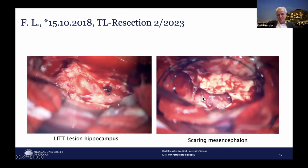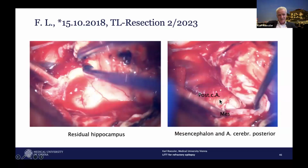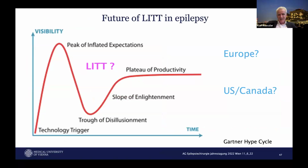Here the midbrain comes into sight. And here I'm pulling up the scar tissue from the posterior cerebral artery. And this is the mesencephalon. So it was really dangerous. It all went well, but I wouldn't like to do such surgery again.